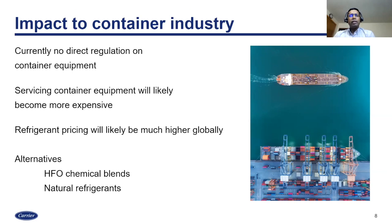In summary, the impact to the container industry. At the moment, none of these regulations directly affect the container equipment, especially with respect to purchasing new equipment. But what is very clear is that servicing of the units having the high GWP refrigerant will become very expensive. And also HFC pricing and availability is going to be difficult. So that's a key takeaway. The industry needs to be prepared to move to the next phase of refrigeration technologies and refrigerants. That's definitely a key driver takeaway from a lot of these regulations imposed on different applications. The alternatives in front of us are either more chemical blends, which are synthetic refrigerants, like all these refrigerants that were discussed, or natural refrigerants like air, water, CO2.